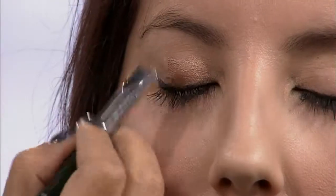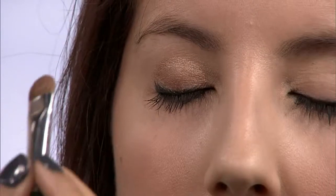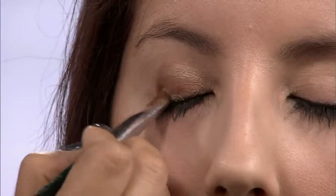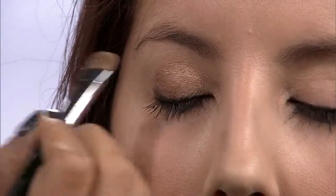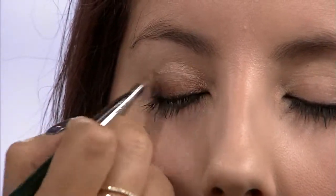What's the big deal? So I'm going to have Megan close her eye, and I am patting this on. This is actually a cream to powder eyeshadow, so it's going to last a lot longer, and the intensity is going to be that much more when you're using a cream color. If you wanted to, you could use a cream and layer it with a powder for even more intensity, and it's also going to last that much longer when you're doubling up on your products. Because the powder almost serves as a set, something to set it, right? Exactly.